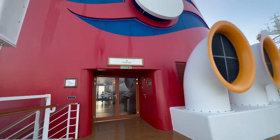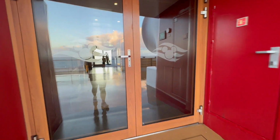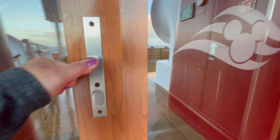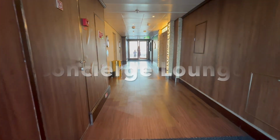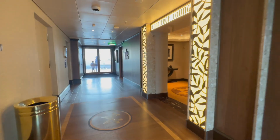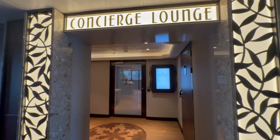The concierge lounge is also located on deck 10. In order to access this lounge, you need to have a Disney Cruise Line concierge level. You pay more for this type of accommodation in exchange for access to a lounge, more attentive service, and additional benefits. This lounge is located midship on deck 10.